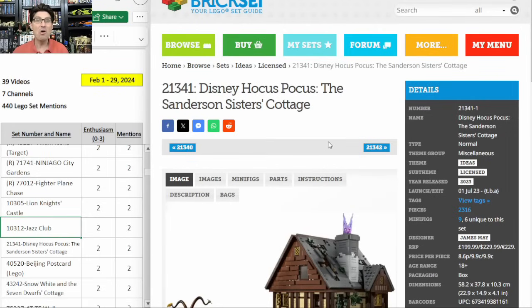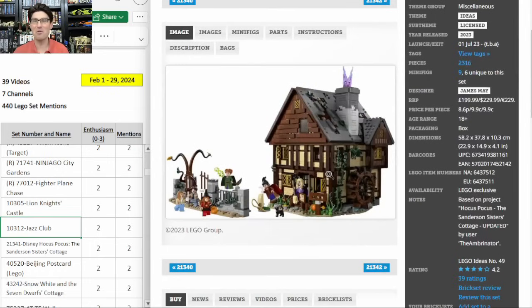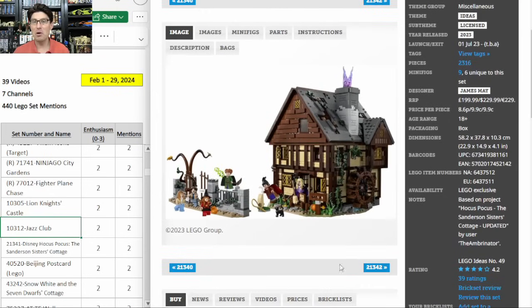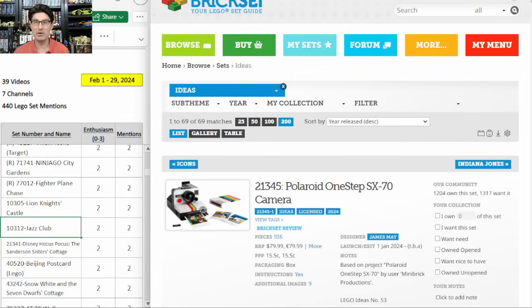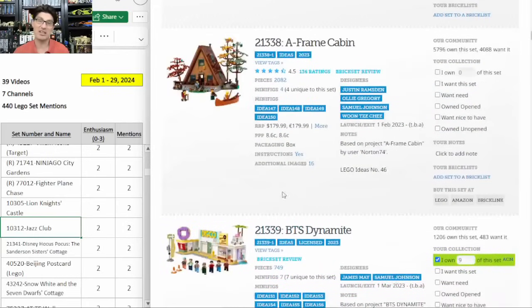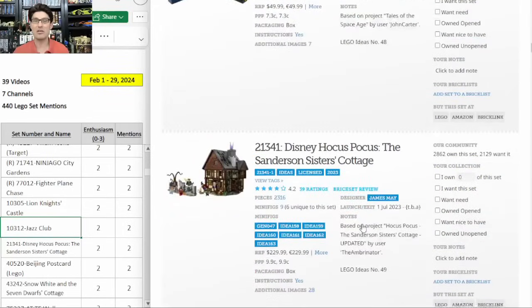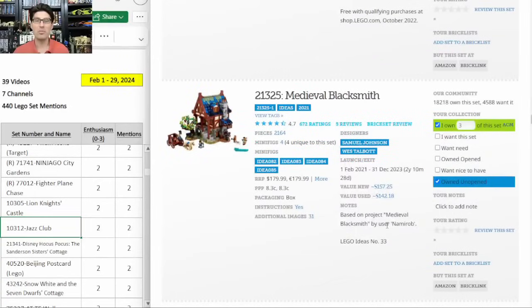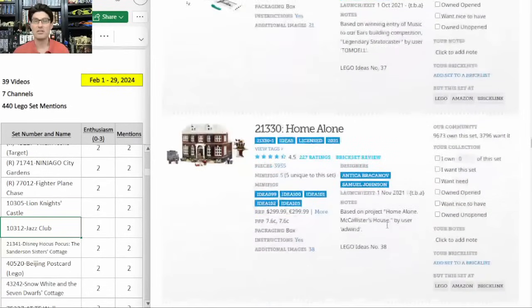The Ideas Disney Hocus Pocus, the Sanderson Sisters' Cottage. That's a mouthful. 21341, super cool set. $230 seems a little expensive, but I like the gray, spooky, brown, rickety building. Even though this is part of Hocus Pocus, this building goes well with other buildings. For example, if we look down the Ideas line, the A-frame cabin kind of goes together, or, there we are. There's the medieval blacksmith, or let's see if there's another one.